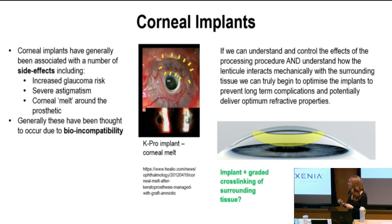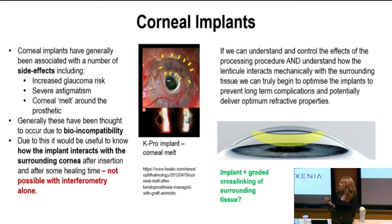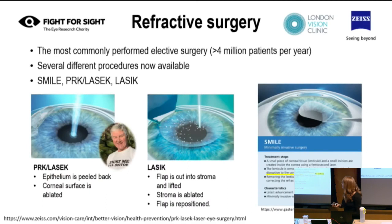And ideally, we need to be able to image how the implant is interacting with those tissues under pressure. And this is something that obviously isn't possible with interferometry because we can only measure the surface. We need techniques where we're able to measure further down. So as I said, not possible with interferometry. My other work's been around refractive surgery. As I said, it's the most common surgery performed every year.